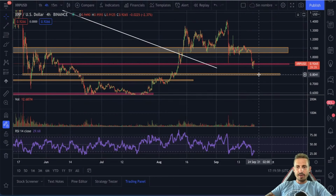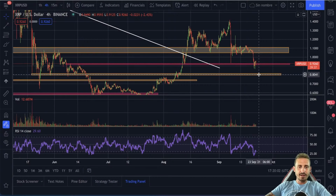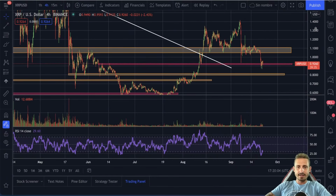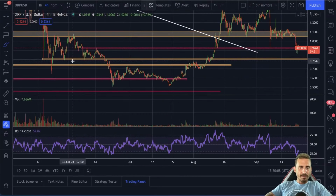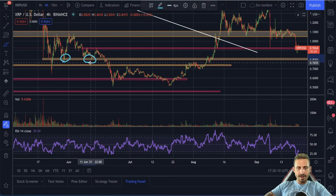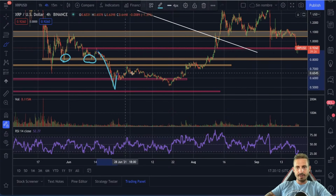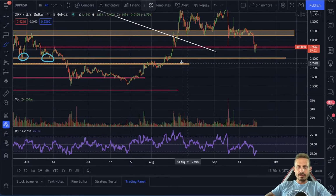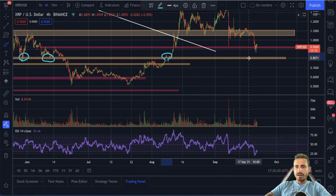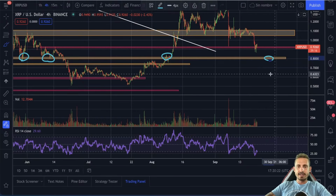Maybe not. Maybe we could come down to the next major level, which is exactly 80 cents. 80 cents would be the next major support for XRP. It's been a strong support here in the past before we broke down. So it could be our next major level to watch out for. If BTC does drop below $40,000, easy XRP at 80 cents.